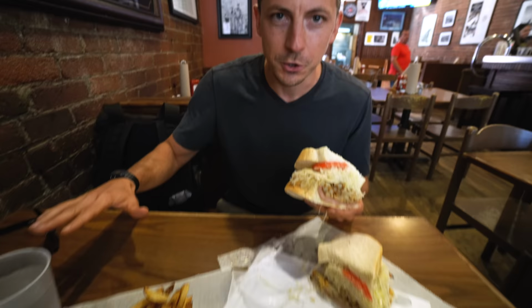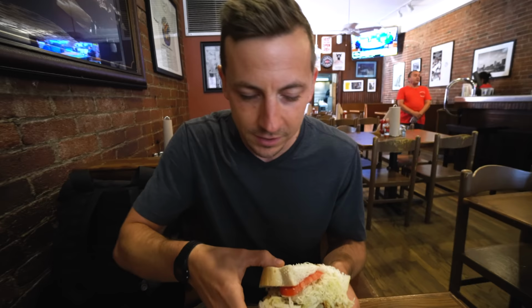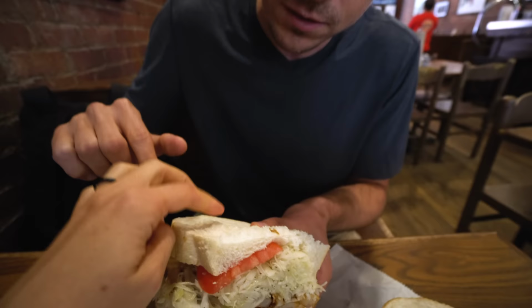So first impressions, I love that there's no plates, it's just paper like this. Kind of reminds me of a barbecue joint. And then picking up the sandwich, one, it's absolutely massive, as you can see, but the bread, can you see how soft that is? It's like a what, Adam? That is definitely the definition of pillowy.